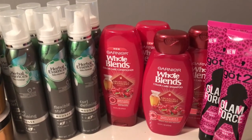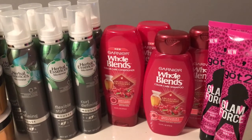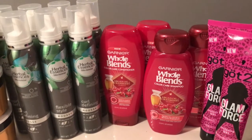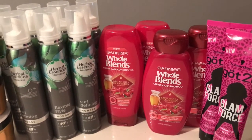There were some other ones that I saw yesterday. It was the green tea one. They were 75% off, so they were $1.12. So if you had the $1 coupon, that would be 12 cents each. But by the time I came back today, that was wiped out. But I found these four, which is still not bad.